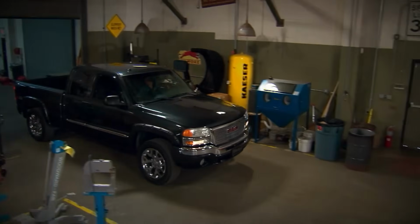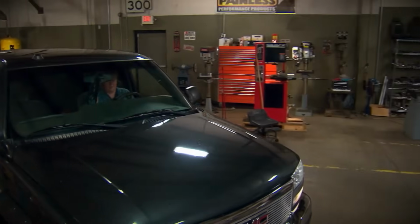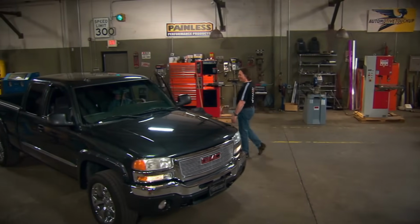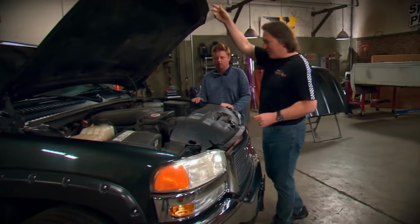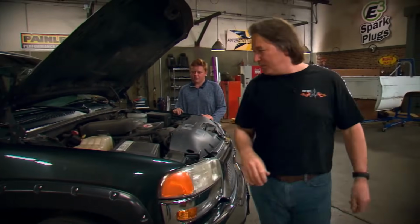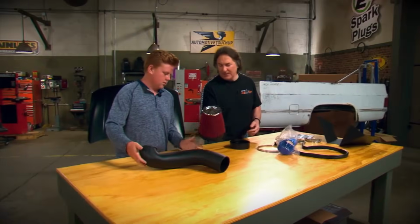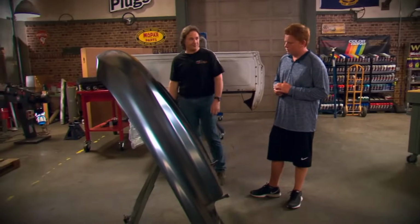For this segment of On the Road, we invited 17-year-old Gearz Nation member Logan Pettit to drop by the shop so we could check out his pride and joy, a 2004 GMC Sierra. All right, how many miles is on this thing? It's got 173. Another reason was to help him get it breathing better with a cold air intake and a cowl induction hood, all courtesy of LMC Truck.